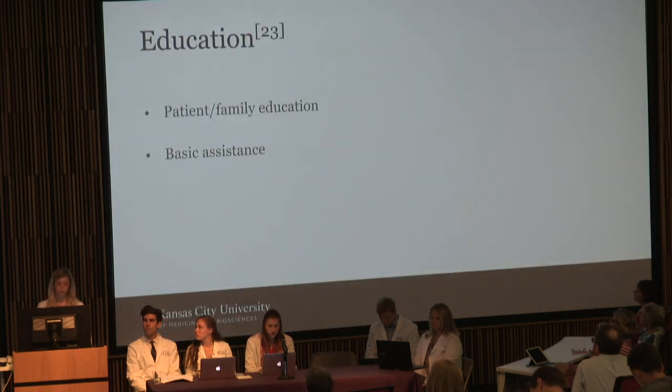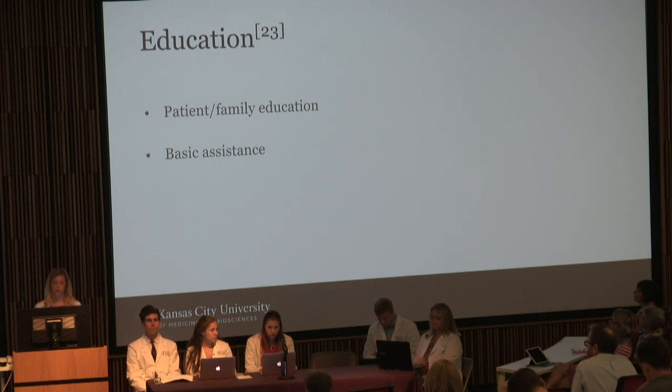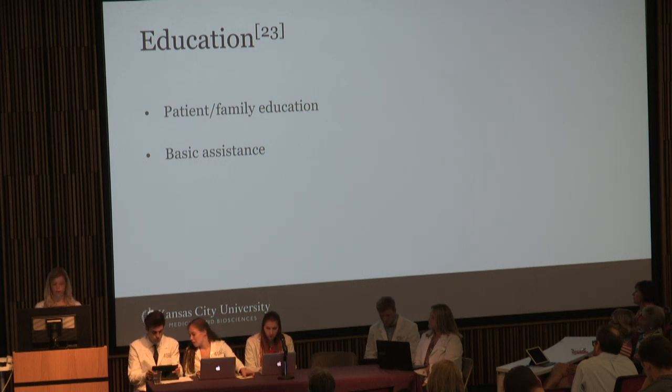Due to CJD's terminal nature, it's important that there is clear communication with our patient and her family regarding expectations on her prognosis. Ensuring the patient has a DPOA and that the patient and family have discussed with the physicians about a do not resuscitate order. Basic assistance will be necessary with feeds, oral hygiene, and activities of daily living. Ensuring that our patient is as comfortable as possible will be a big part of her plan of care.